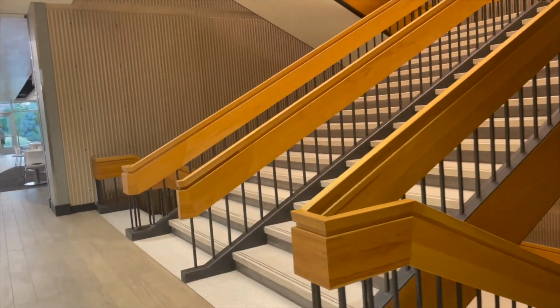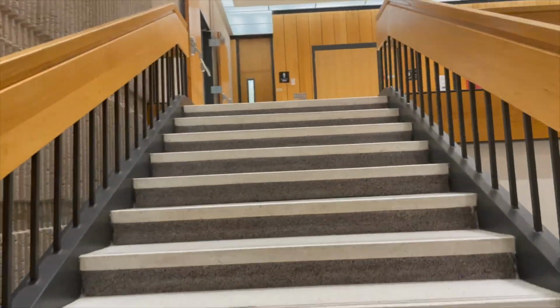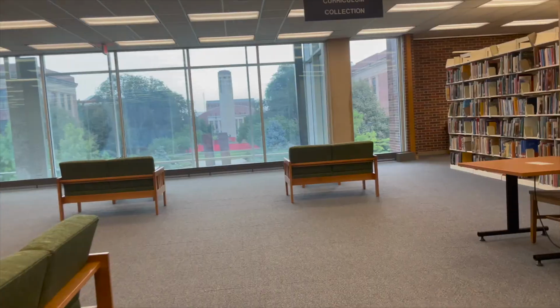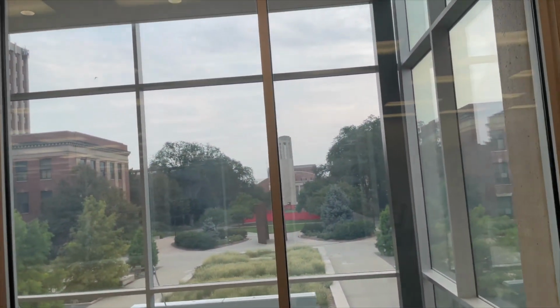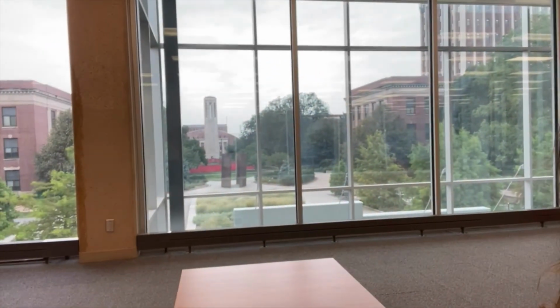Go to the second floor. And then you can sit here to see the view. Ini sepi banget sih guys. Gak ada orang sama sekali. I think it's cause it's the summer, jadi gak ada orang di sini. And I'm talking in a library.